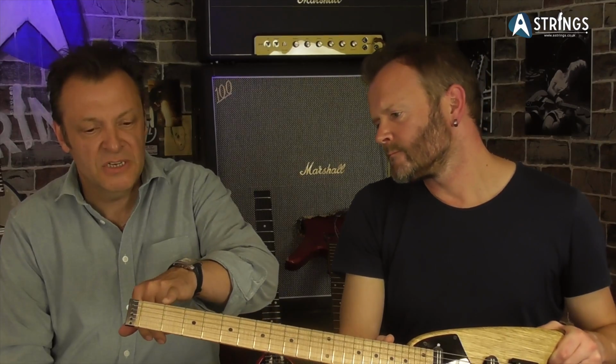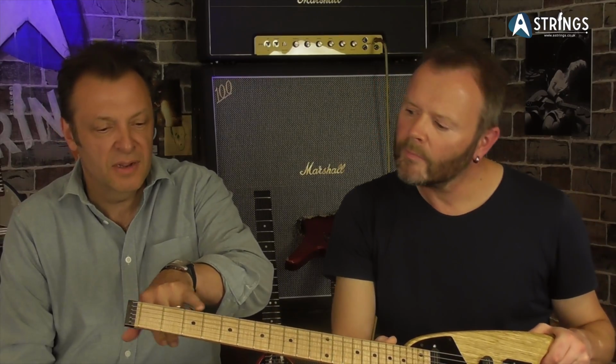The difference is it's got the Jescar Evo Gold fret wire and carbon fibre dot markers. But yeah, that is super cool.